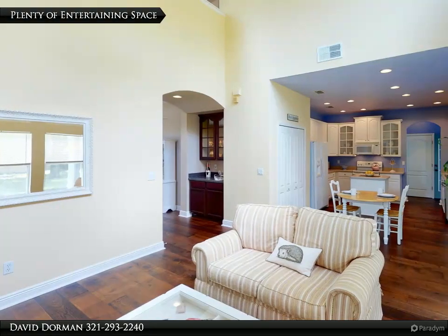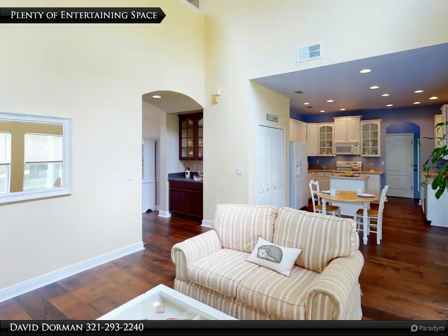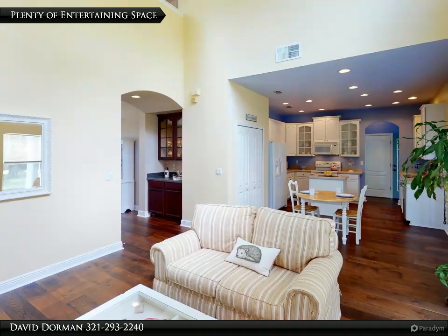The family room looks upon the kitchen and dinette, each with French door access to the back screened and covered patio. The kitchen features plenty of cabinet storage, bevel edge counters, center island, recessed lighting, and appliances.